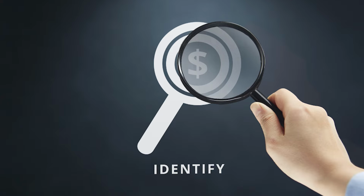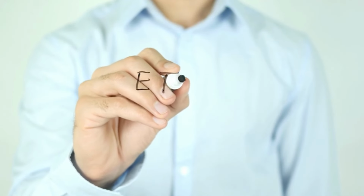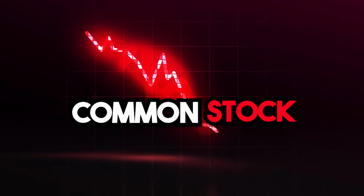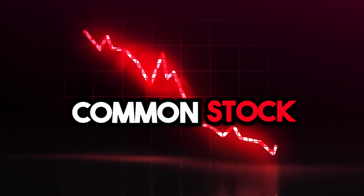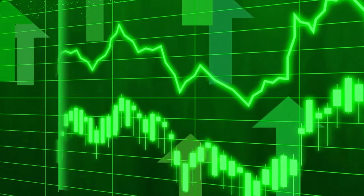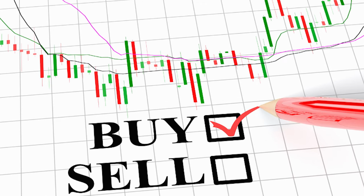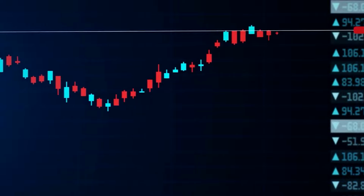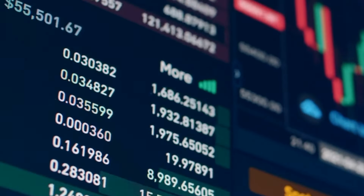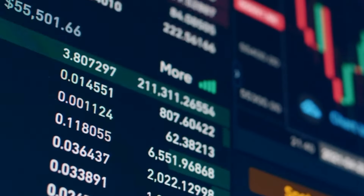But before that, let us first identify what an exchange traded fund really is. For those who are not familiar with exchange traded funds, they are basically like a common stock on a stock exchange. The traded price of an ETF changes throughout the day like any other stock, as it is bought and sold on the stock exchange. The trading value of an ETF is based on the net asset value of the underlying stocks that an ETF represents. For this series, we will focus on dividend investing, and we will cover the best dividend ETF investments as of this month.